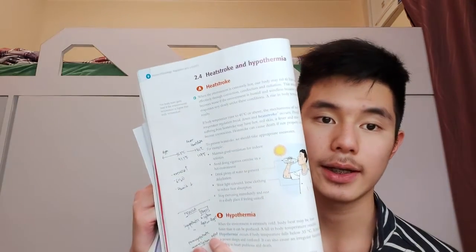Heat stroke and hypothermia. I haven't had a heat stroke before, but I know someone who has, so I don't know how it feels. But apparently if the temperature is too high, the mechanisms of body temperature regulation break down, and you pass out.